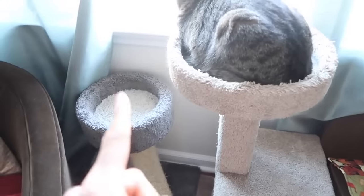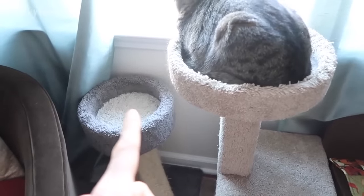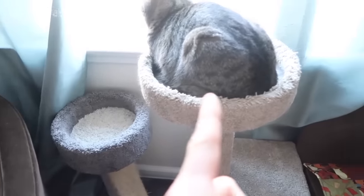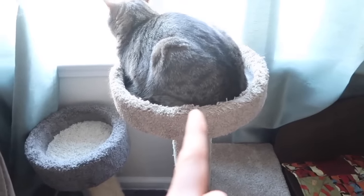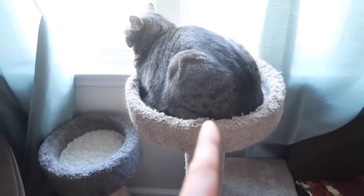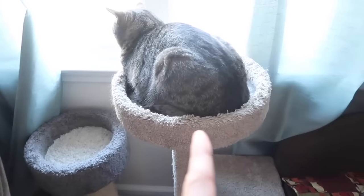So these are below the windowsill, so they could sit upright in this and see out, but they don't really use it much. This one they use all the time, like Boo's on this all night, or Simba. There's always a cat in this one. So I'm thinking maybe I should get another one of these.